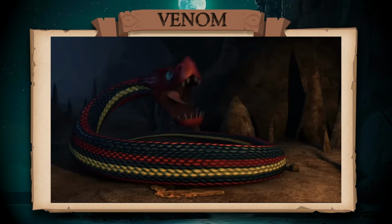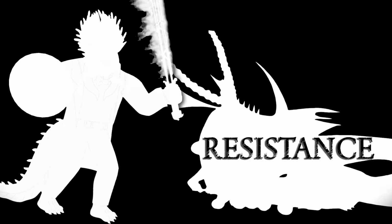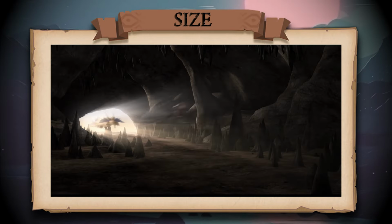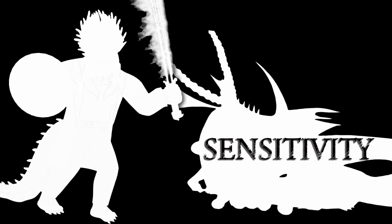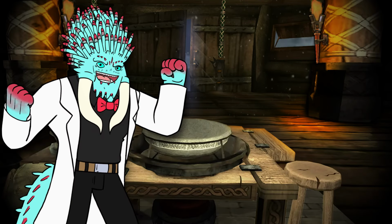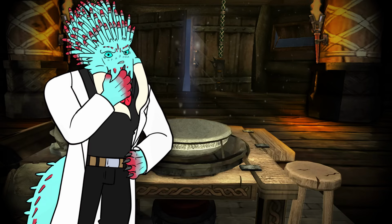Weaknesses. Sliverwing venom neutralizes its amber, making it vulnerable. Resistance to luring songs: dragons like the Thunderdrum are immune, and earplugs work too. Small spaces: it struggles in caves and tight areas due to its size. Sound sensitivity: certain songs can calm, distract or enrage it. So let's use all these to our advantage to either train the dragon or defeat it if really needed.